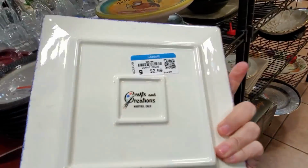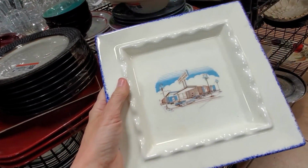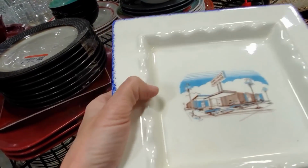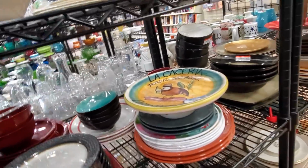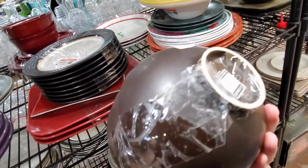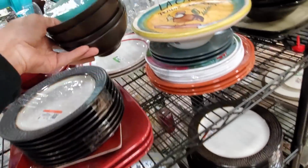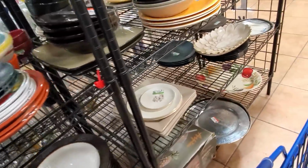This is kind of a cool old advertising ashtray by Crafts and Creations. It's for Pacific. Hold still, Danny. I can't read that. Oh my goodness. It was Pacific something. Now I know you're going to say these match those dishes that I just picked up the other day, but they don't. The ones I picked up are white on the outside.